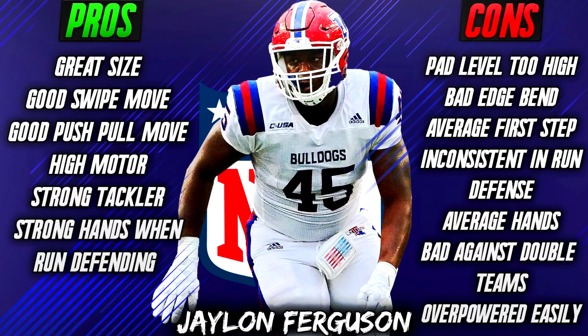He gets stood up pretty easily a lot, and he is not an edge bender. This is not a guy that I can really see being an effective 4-3 defensive end. Maybe he can slide inside, put on a little bit of weight. You're looking at someone that could get up to maybe 6'5", 280, 285 early on, depending on if he can build up a lot of weight. And he's inconsistent in the run defense.